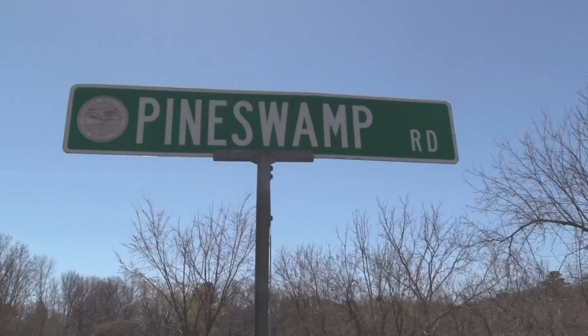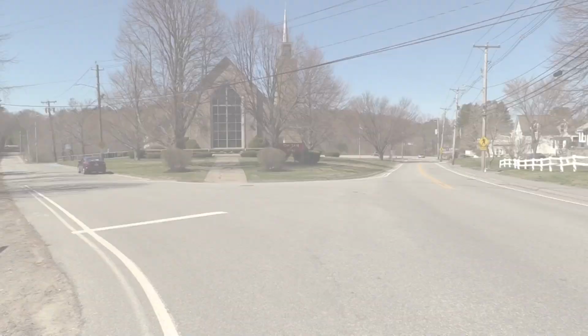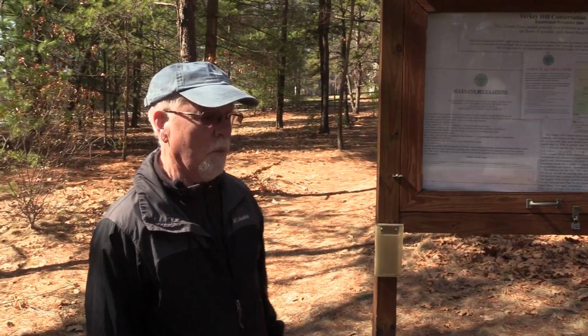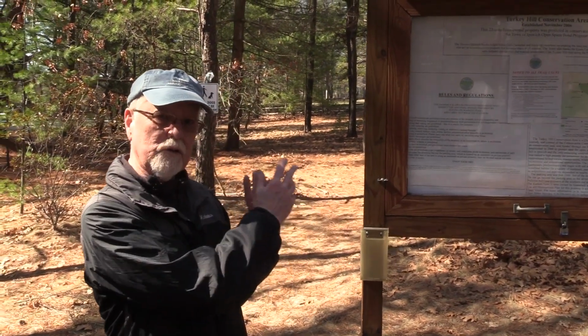One thing I like about this, it's so close to town. We're on Pine Swamp Road here, and it's maybe half a mile up from the intersection with Lion Brook. So what we're going to do today is walk up the trail. First of all, it's an easement that gets you to Turkey Hill, so we'll be walking between private properties, so we want to stay on the trail.